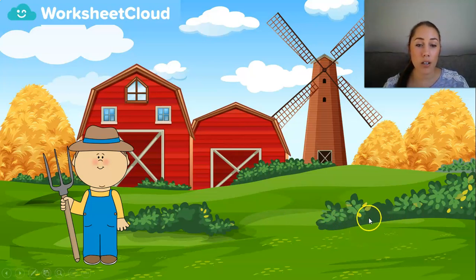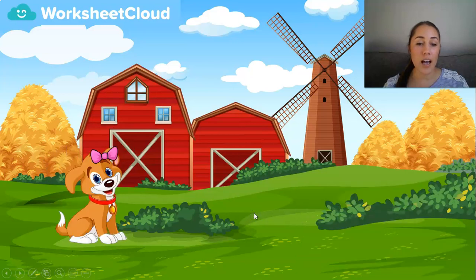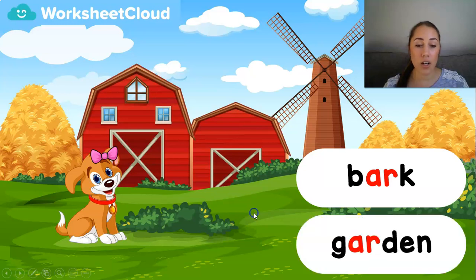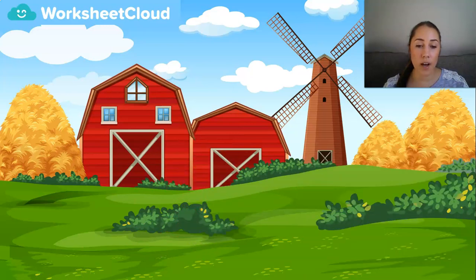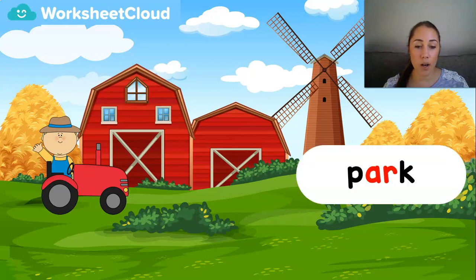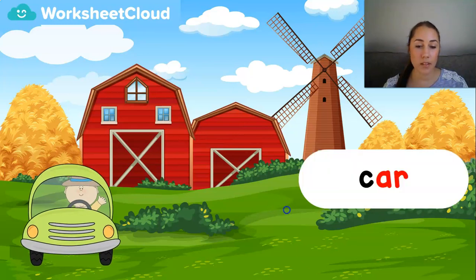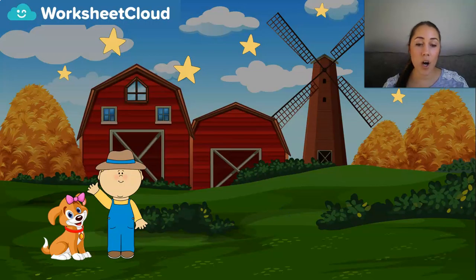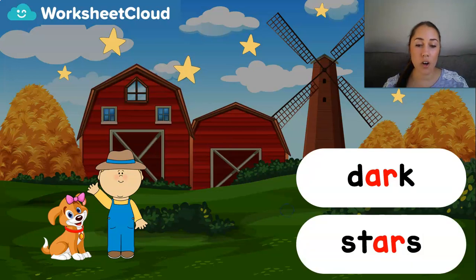So, Farmer Mark lives on his farm. His little puppy, Lily, loves to bark all day in their front garden. Farmer Mark loves to drive around on the farm on his tractor. At the end of the day, he will always park it in his red barn. Every Saturday, he takes his produce in his green car to the market. At night, Farmer Mark and Lily love to stand in the front garden. And as it gets dark, they look to see how many stars they can find.